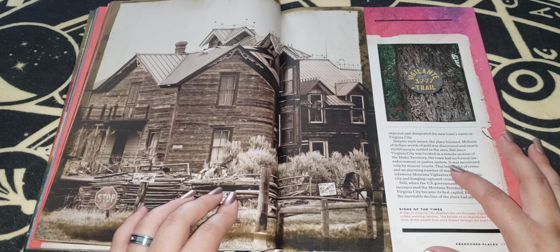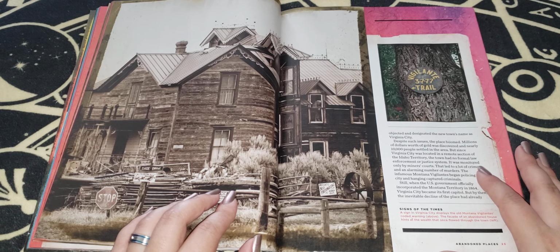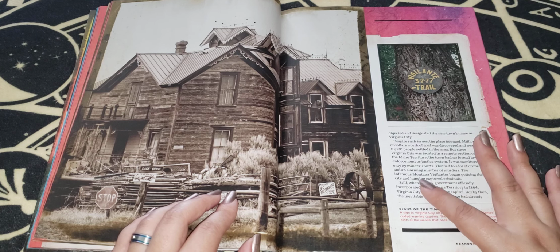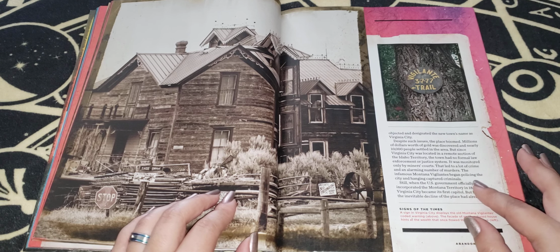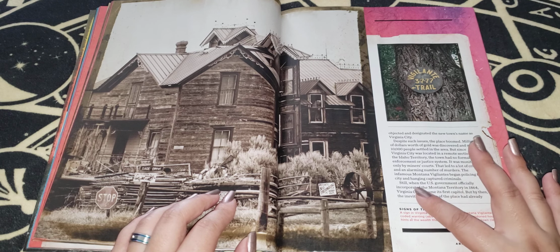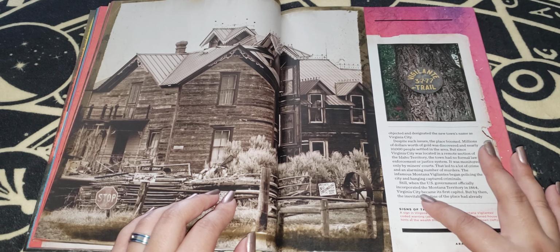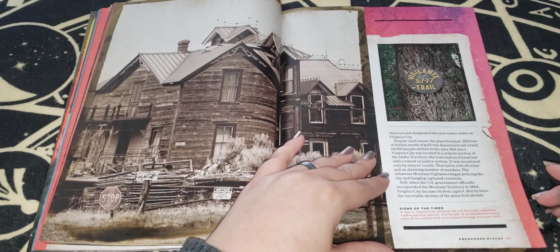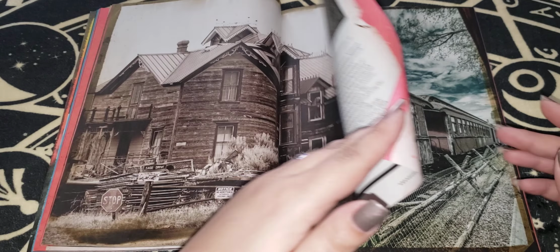That's scary. It was monitored only by the miners' courts. That led to lots of crime, obviously, and an alarming number of murders. The infamous Montana vigilantes began policing the city and hanging captured criminals. Yikes, they just took it into their own hands. Still, when the U.S. government officially incorporated the Montana Territory in 1864, Virginia City became the first capital, but by then, the inevitable decline of the place had already begun.